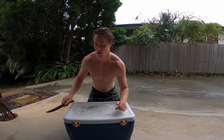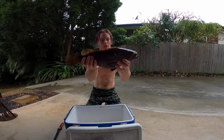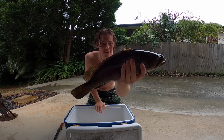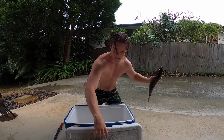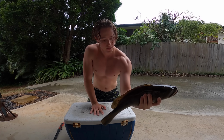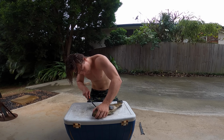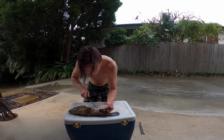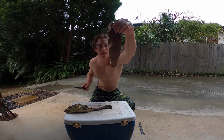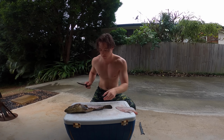Just got back from a sick dive and I got myself a nice gold spot cod, about 45 centimeters. So that's gonna be good chewing tonight. I'm just gonna fillet this up right now. There's one delicious fillet. I'm gonna skin that, cook it up, should be so good.